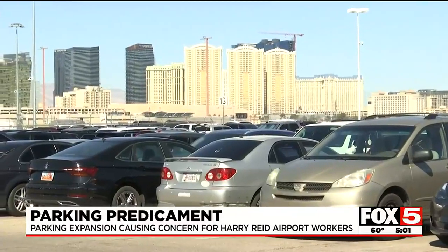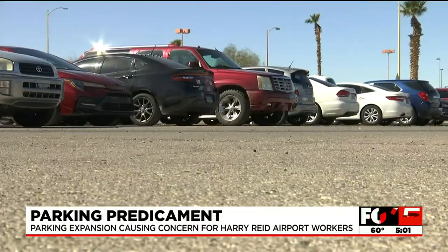In all situations, whether I'm leaving the airport, whether I'm getting in my car, I know that there are unlit areas where persons who don't have the best intentions at heart could be hiding. This lot has some benefits, it has some disadvantages.